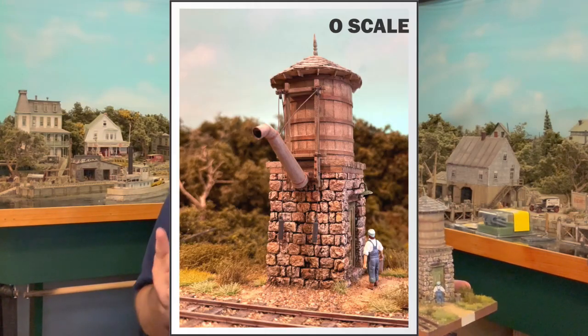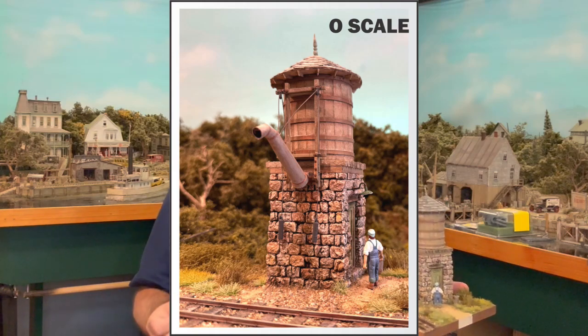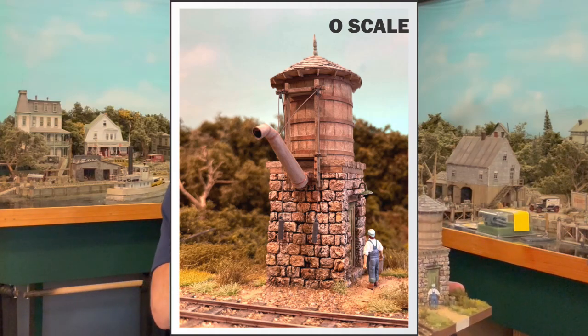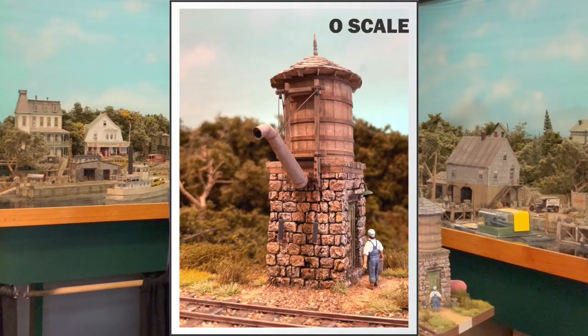Okay, let's jump over to O scale and N scale. First up in O scale is the O scale water tower at Cranberry Yard. Now, I'm throwing some photos up here. You're going to see this is a highly detailed structure. This is 3 cast resin pieces, the base, the tank, and then the roof.